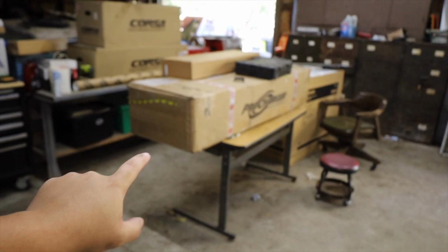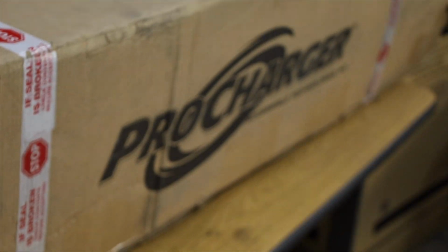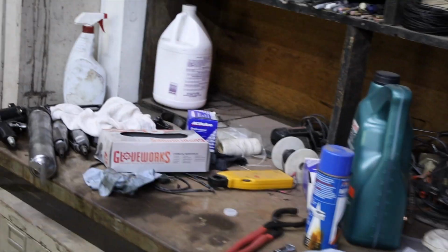I literally have every single one of my workstations taken up with something. Corsa boxes that are empty, I haven't thrown them away. Pro charger box I'm about to install on my 6th gen Camaro. This table over here just got random crap on. I seriously got to spend a day getting this place organized. I'm gonna clear myself out a spot, get the tools we need, let's get it.